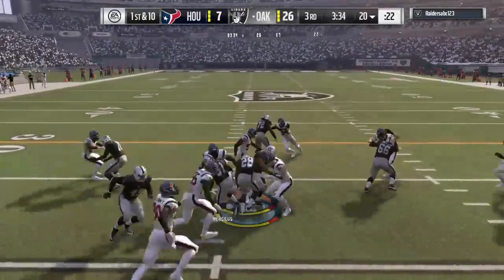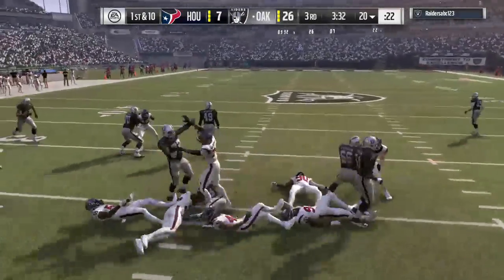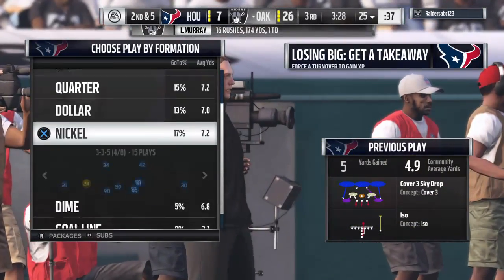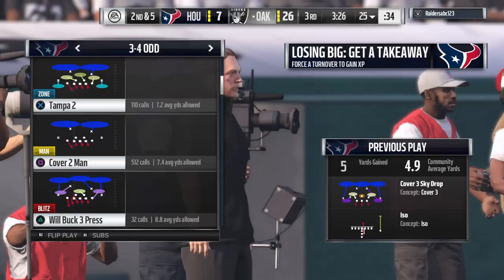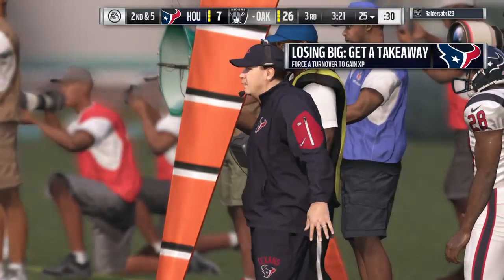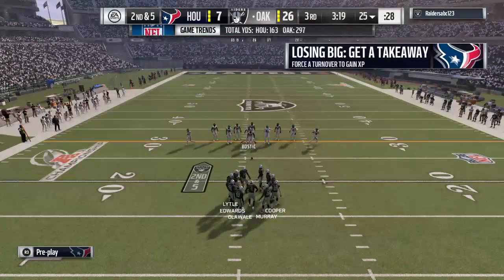Here's Murray now as they run it to start the drive. And he'll find some space up to about the 25. 5 yards is the tally on first down. That brings up 2nd and 5. And there's a run to be happy with. Good, solid yardage. He'll take that anytime you hand the ball to a back.